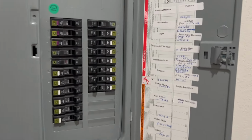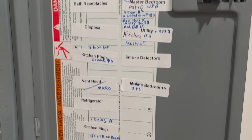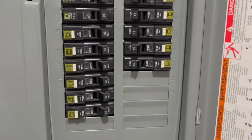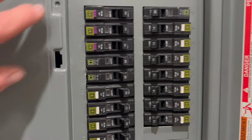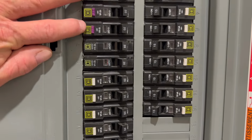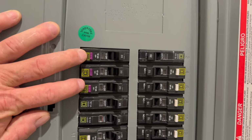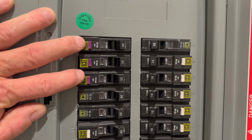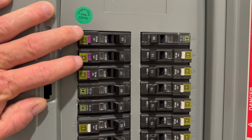You might notice initially that we've got all of our breakers marked per location, which is correct. And we've got several arc fault and ground fault circuit interrupters. Ground fault circuit interrupters, what they do is they will trip if the system senses that you have been shocked or you're being used as the ground, and they will trip based on that.